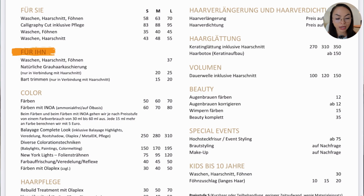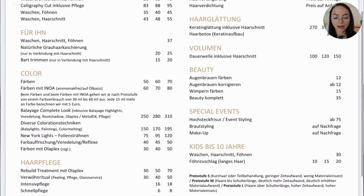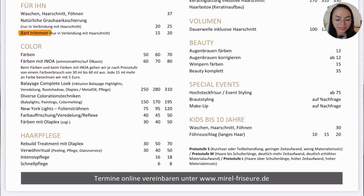Für ihn means for him, and here you find the same services: waschen, Haarschnitt, and Föhnen, so washing, haircut, and blow drying. And then you also have natürliche Grauhaarkaschierung. Graues Haar means gray hair. So basically what that means is they're going to conceal or hide your gray hair. Dann Bart trimmen is to cut or trim your beard. Color, that's clear. Färben means to color. That's the German word for it.